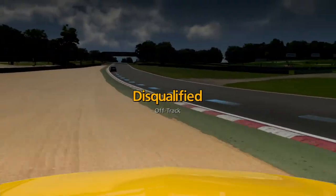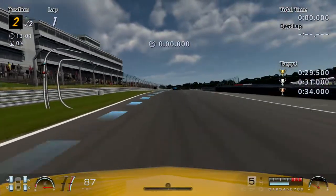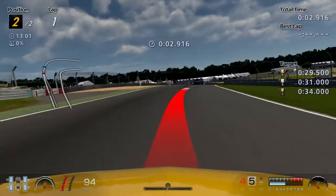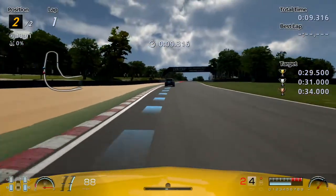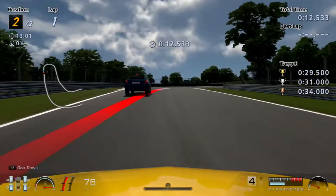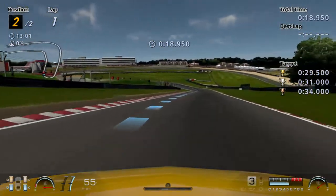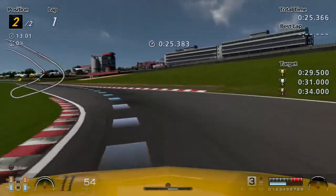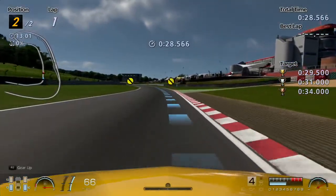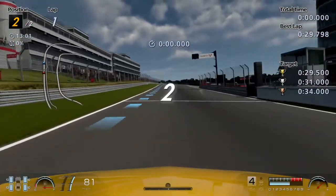Gone off track. Yep. Disqualified. Right, let's try a little bit more slowing down this time. Perfect. Twenty-nine point seven. I feel like we could do a lot better. All right, let's try one final attempt.